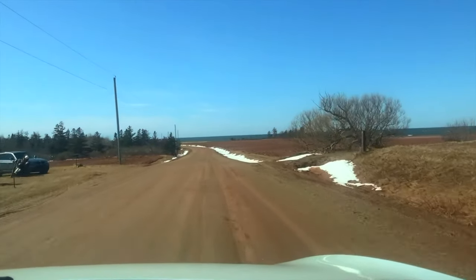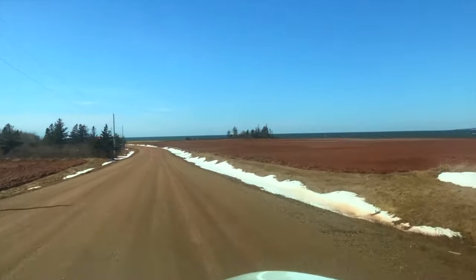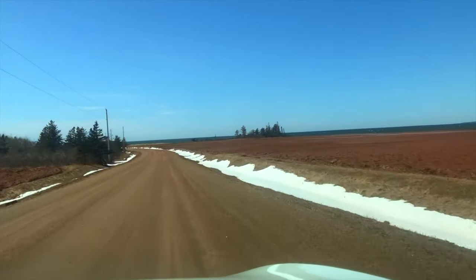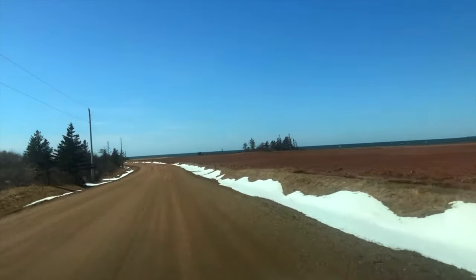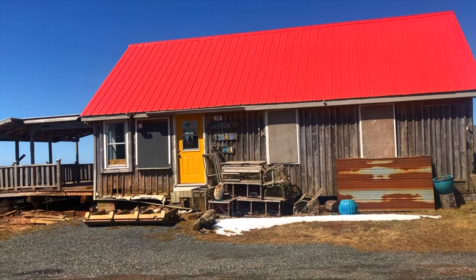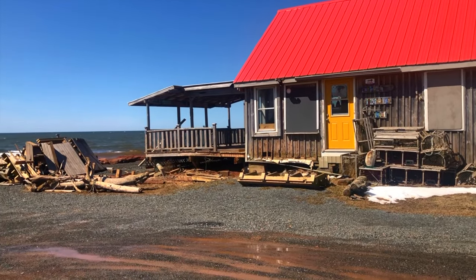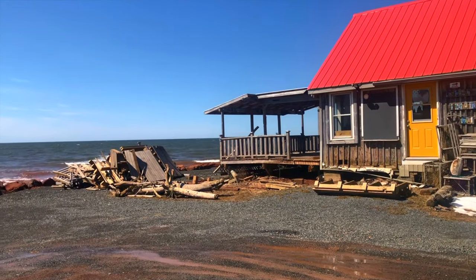Very common on PEI, there's still a lot of roads that are dirt roads, gravel roads, and during this time of year, they turn into mud roads. Turn left to stay on point. Restaurant during the summer, looks like there was some damage from the winter that is happening.